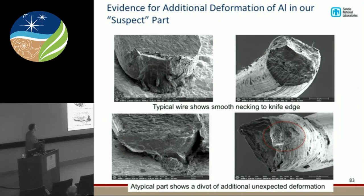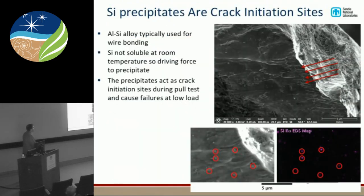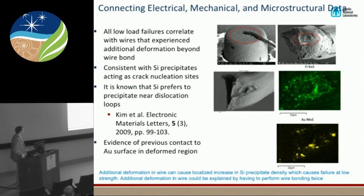So if we look at the wire, here's a good wire, and what happens when you pull on these wires is you have nice smooth necking up to a knife edge and then it fractures. And here's what the fracture surfaces look like. But when we look at that bad part where we had bad electrical performance, it looks very different. We don't see that same sharp knife edge, number one, and number two, we see this very strange looking divot on one side of the wire. If we investigate that divot more carefully, there are these little channels along that edge, and in the bottom of those channels are little silicon precipitates. This is an aluminum silicon wire, and these silicon precipitates seem to be collecting at the bottom of these channels, and that seems to be where the cracks are initiating. So we have some problem now with silicon precipitation in the wires.